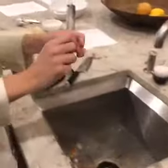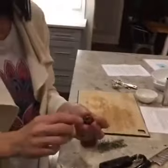I threw this in the sink, but some people save the ends of their carrots and celery in a Ziploc bag in the freezer, and then they just pull that out to make their broth. I'm going to wash my hands since I just handled some raw meat. I'm a big hand washer.